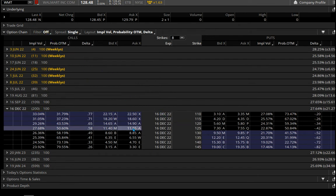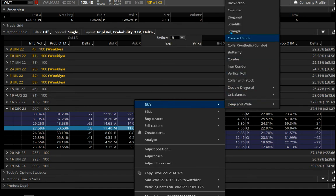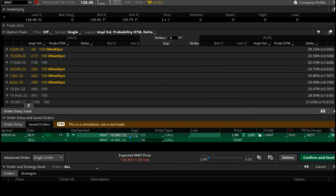If I go here to buy vertical, you can see I'm buying the 125 strike, I'm selling the 130 strike, and that creates a $5 wide vertical. And this is going to come down to, again, thinking outside the box. Usually we're looking to pay roughly 50 cents per dollar width, right? But when we're going 6 months out, it's totally whatever you're comfortable with. So in this case, this trade as of right now would mean I'm paying $280 for the chance to make $220. And how do I know that?